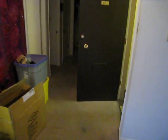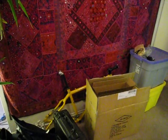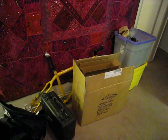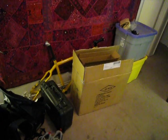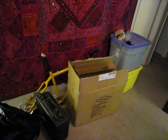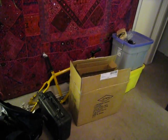Alright, so let's go find the rest of the bikes. We gotta walk on our way. Well, here, this is my attempt to try and make my apartment less crowded. Got a bunch of Ortlieb bags, old laptop, some cardboard boxes, and a bunch of camping gear and an old frame that are going out to my storage eventually.